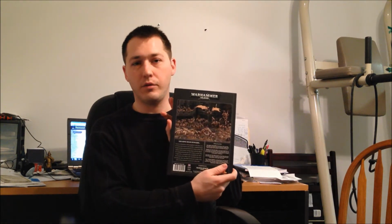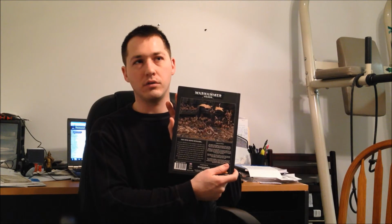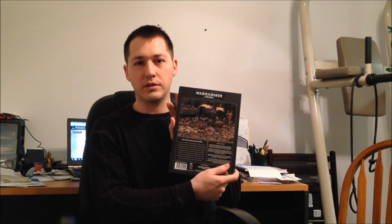But here's the new codex. It's very beautiful, as you can see. Great cover. All the new codexes have been looking great. My friend's Chaos Space Marines codex and his Chaos Demons codex, I love those. They both look beautiful, great inside and out. This one is no exception.